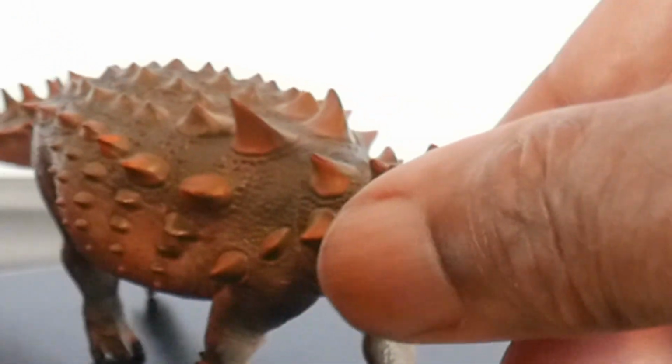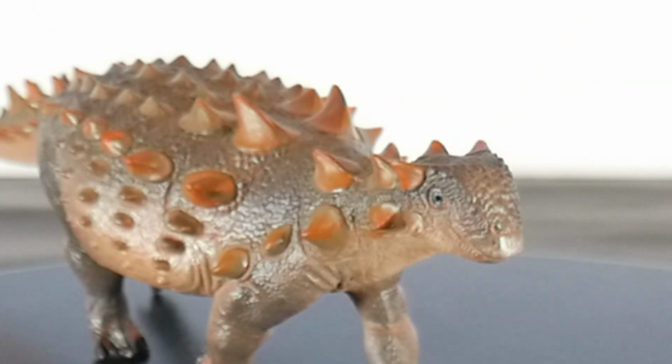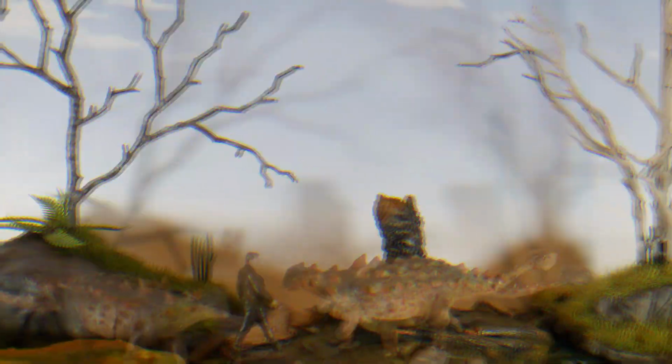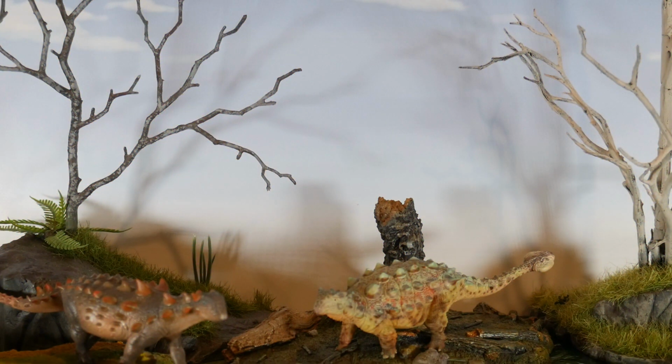And that is our Euoplocephalus. We'll kick off our comparisons by showing a human being. This is our 1/35th scale human, and I always call him Ian Malcolm because with all the black, that's who he reminds me of. But this is what an Euoplocephalus, and slightly oversized Euoplocephalus, would look like compared to a 1.8 meter human being.